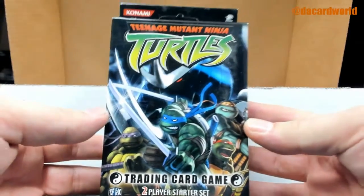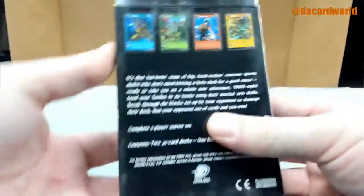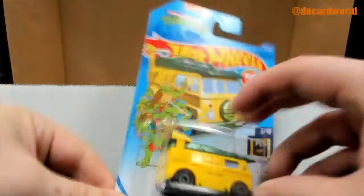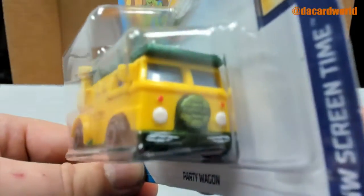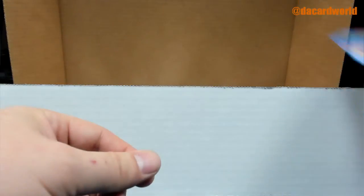The TCG, Teenage Mutant Ninja Turtles, two-player starter set. Didn't know that was a thing, but that's pretty cool that you have two decks. Yes, a turtle van. Keep the one you like, sell the second one, or open it. Either way, it's new for 2020.